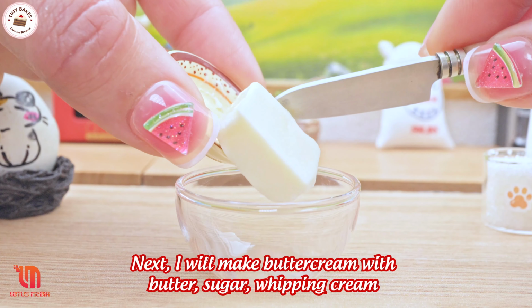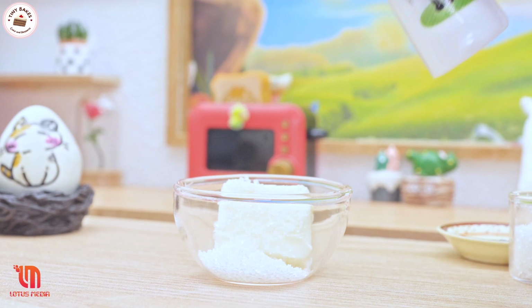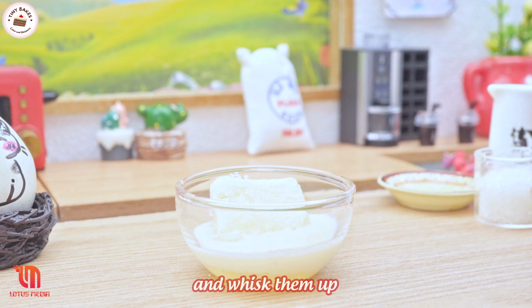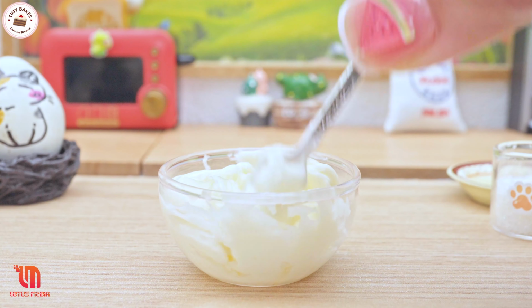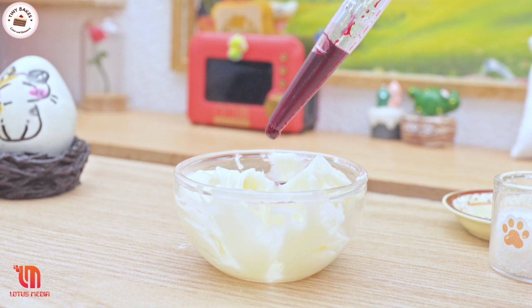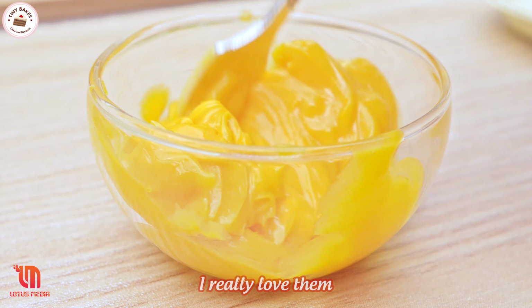Buttercream with butter, sugar, whipping cream. And whisk them up. Rainbow buttercream. I really love them.